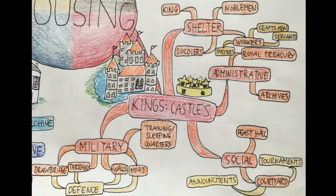Castles were easily the biggest settlement in any medieval country. This meant that it had the most features and the most functions. It was shelter to the king himself and his closest noblemen, soldiers, and knights, and then workers who worked in the town below. This could mean carpenters, woodworkers as a whole, servants to the king, farmers who work on the royal fields, shoemakers, and blacksmiths.